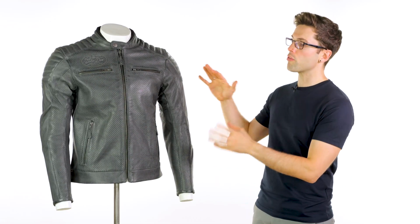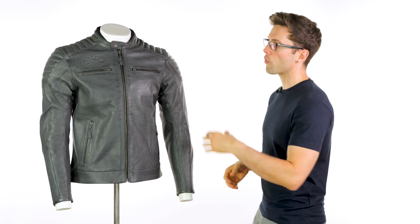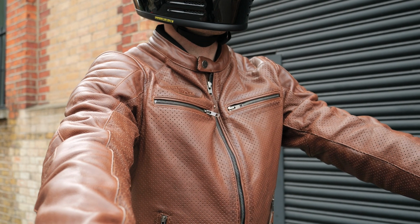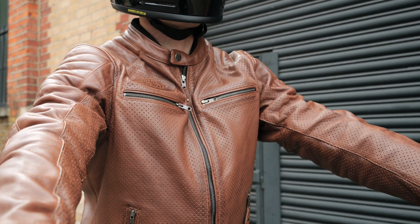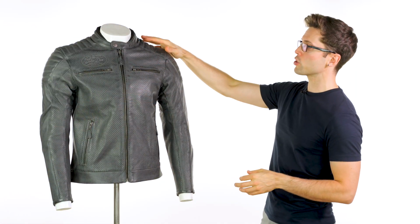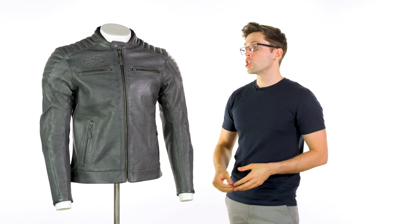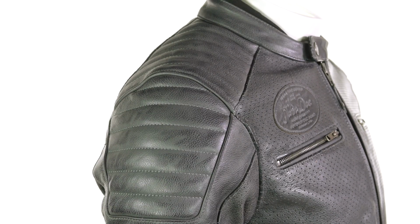It's got a load of different accents and details across it. You've got these perforations on your front and your back, as I say, about as much as they could possibly fit there on the front for breathability. You've also got padded sections at your shoulders and your elbows. Those also look quite cool. You've also got pleats at your shoulders to make it more flexible. I like that from a visual standpoint.